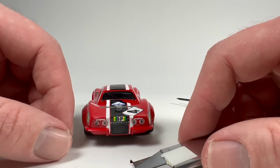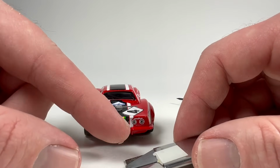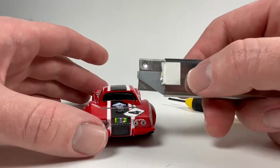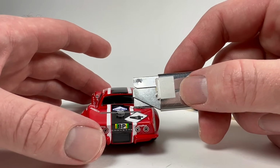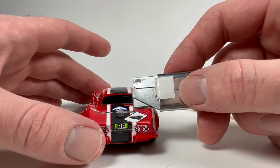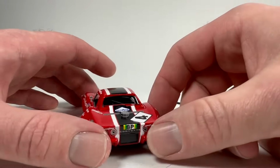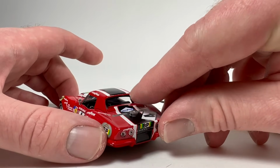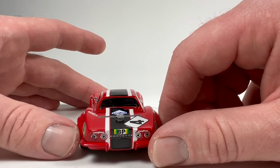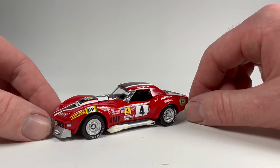Let's conserve this. I'm not sure exactly how, but I may be able to figure it out. I have some decal softener, I think, still. I don't know if adding that to it would help or not. There, kind of put it back into place. But yeah, it's not sticky anymore. Anyway, I'll try to see what I can do to fix that. Other than that, very, very cool model.